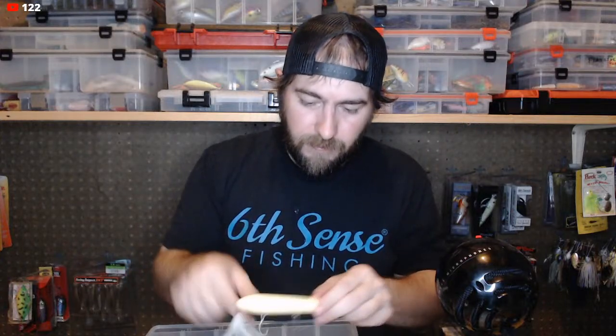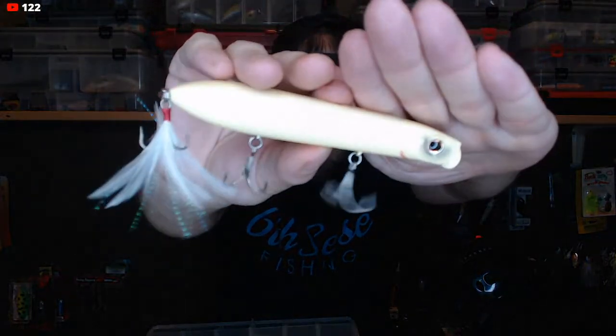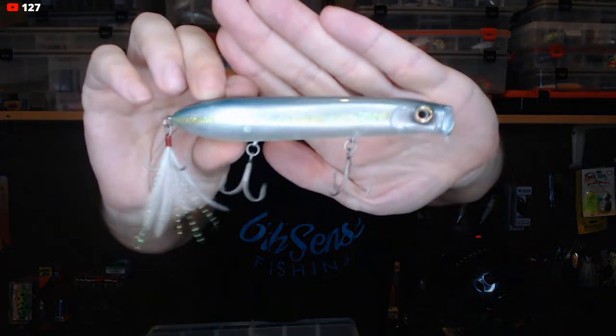Now, the OG, of course, when it comes to pencil poppers, is that guy right there. There's the Shower Blow SB 125 in bone. And this is a color I really like as well. I believe this is blueback herring. I've caught a lot of fish on this color right here.